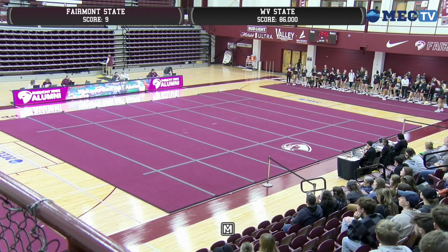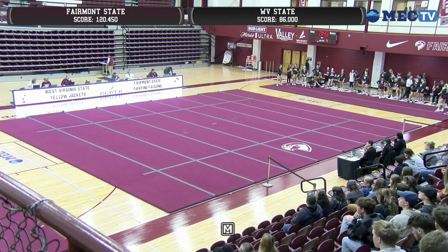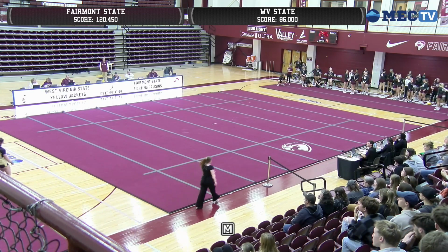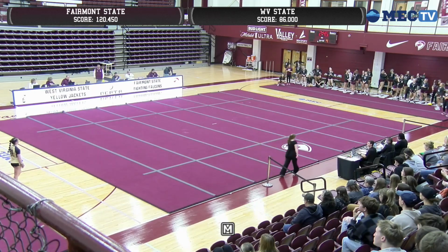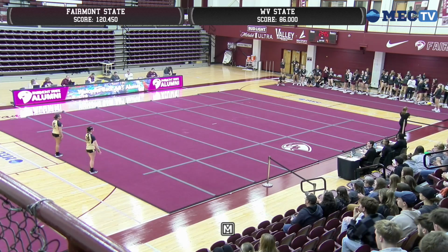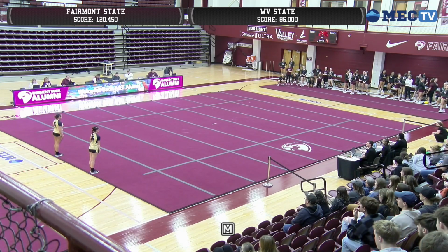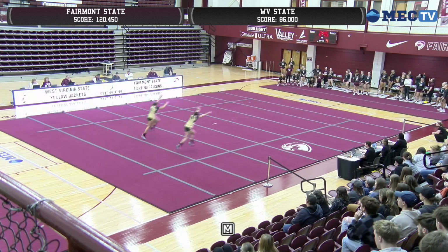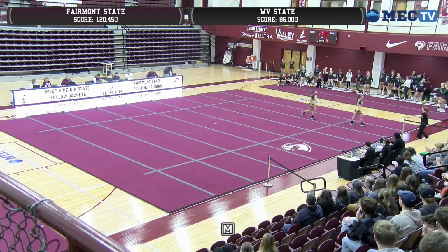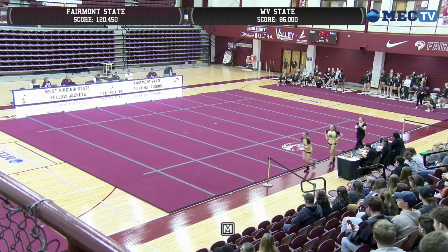So up next is going to be the duo pass for West Virginia State University, starting with an 8.0, number 15, Alyssa Siebold, and number 28, Lillian Honecker. Those are pretty fulls, and they were off time just the slightest bit, but a good start for West Virginia State.